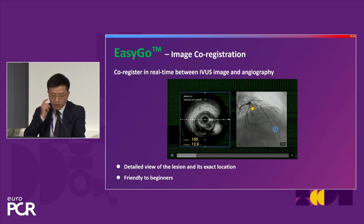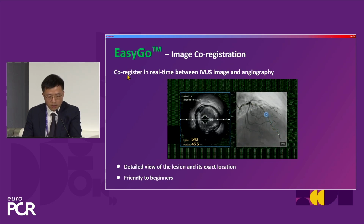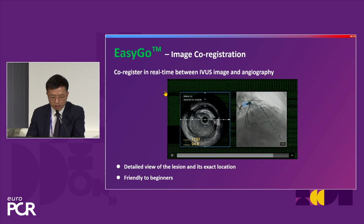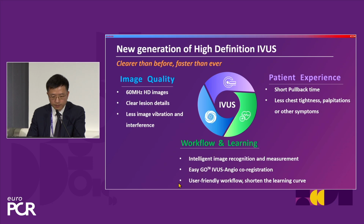And also very importantly, we have the image co-registration system, which will co-register in real time between the IVUS image and angiography. This will tell you where to put our stent, and we have a detailed view of the lesion and its exact location. So it's very friendly for the beginners.